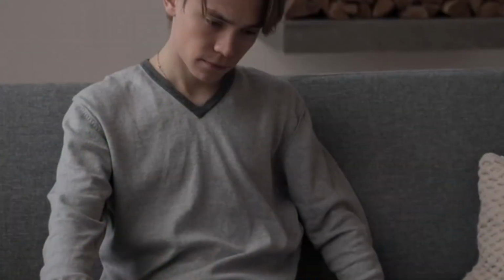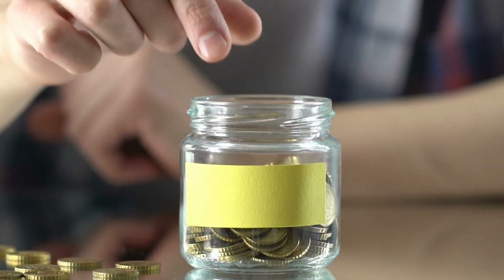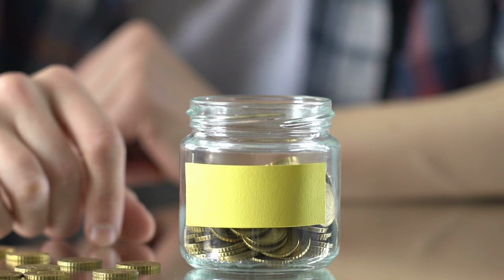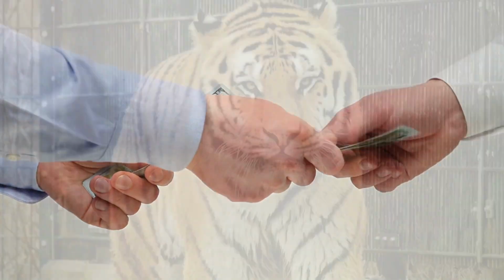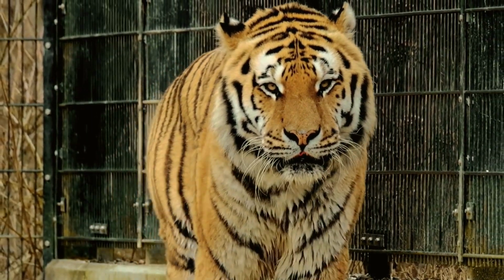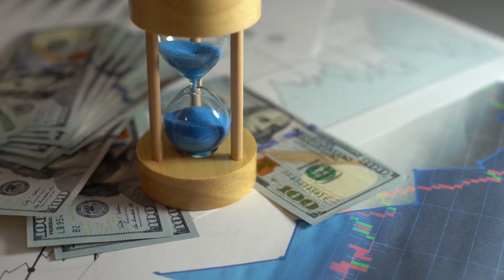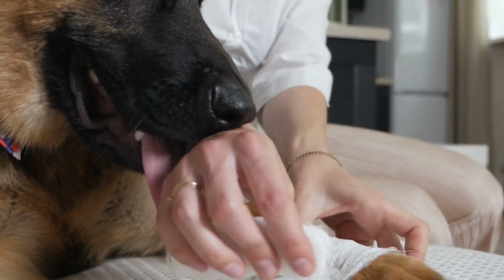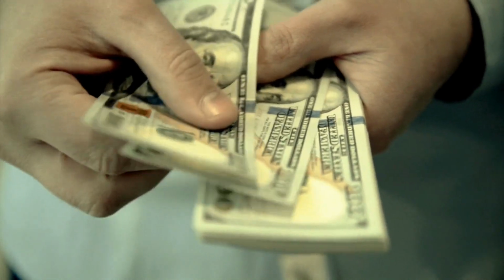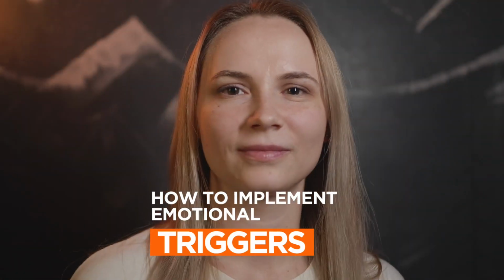Sadness. Sadness can evoke empathy and support for a cause. Many charity ads use this emotion to drive donations. When people see heart-touching stories, they are moved to contribute and make a difference. Real-life example. Consider the ads by the World Wildlife Fund. They often use visuals of endangered animals and the destruction of habitats to evoke sadness, prompting people to donate and help protect wildlife.